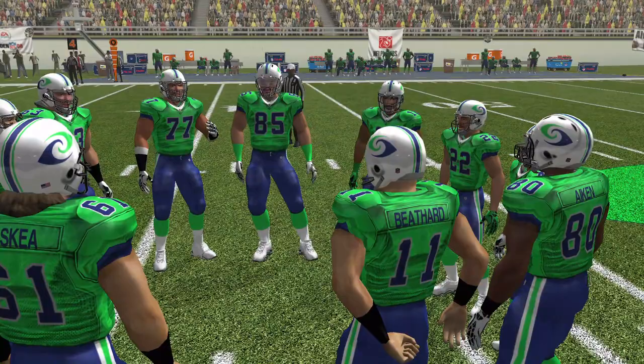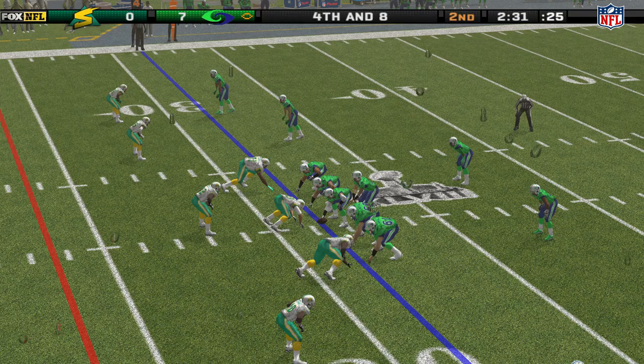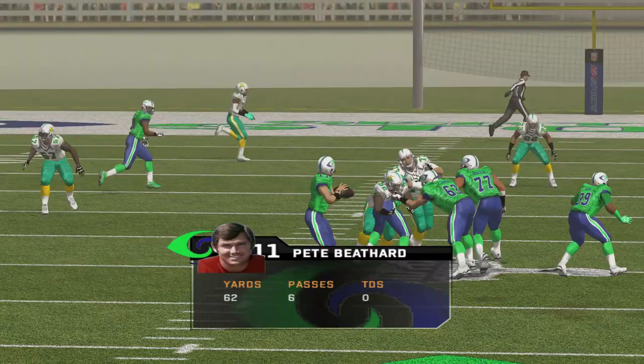Stay in your lane. Bring it. You need a rush. Keep the throttle down. Here we come. Set. Hey! Outside! Pressure coming. Hey, bomb! Pass!